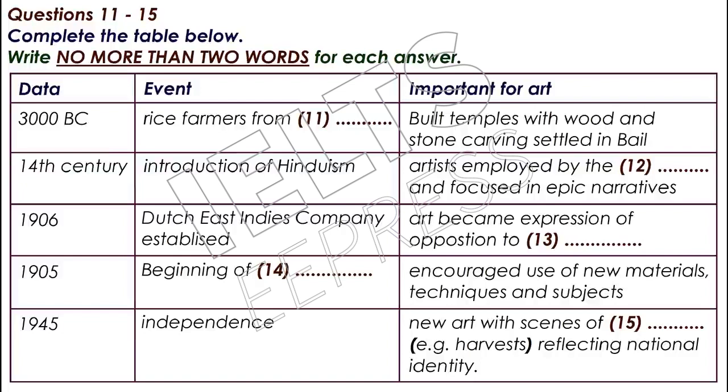Rather than painting everyday scenes, artists concentrated on narrative paintings illustrating the epic stories of Hinduism. Bali's rich natural resources have always made it an alluring goal for merchants, and from the 17th century onwards, Dutch ships visited the island to trade in spices and luxury goods. Gradually, the old royal families lost their power, and eventually, in 1906, the Dutch East Indies Company was founded, and the island became a colony.